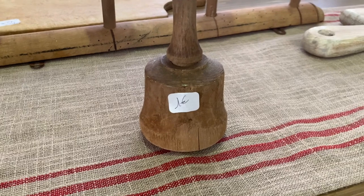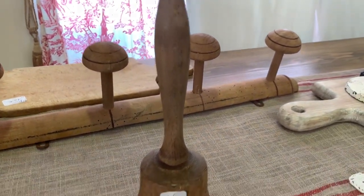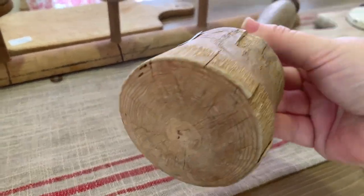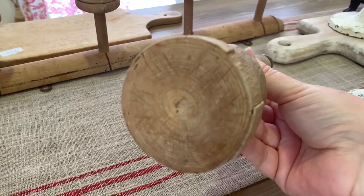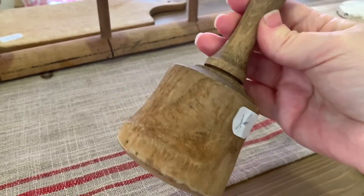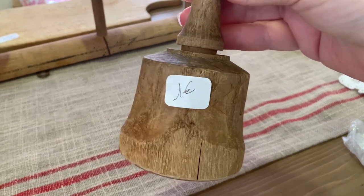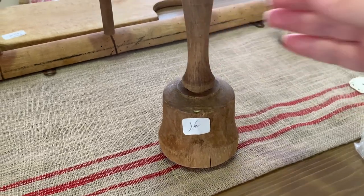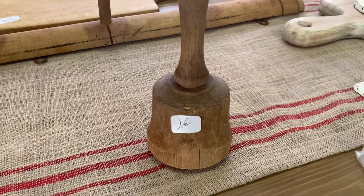Okay, my last wooden item to share with you is this wooden masher kitchen utensil. And I love the aged look of this one as well. It reminded me of the cutting board because it just has that aged, well-loved, well-used look as well. And that's what I paid for it, 1 euro. So I thought that was a really good price for that as well.